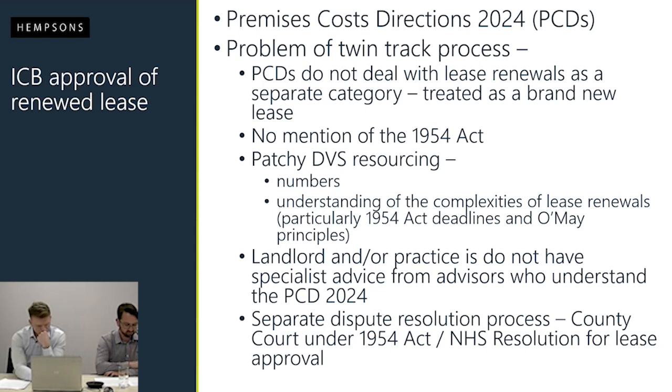So in our experience, problems can arise where ICBs are not engaged early enough in the process, and also, through no fault of the GPs, due to patchy resourcing at the valuation office, where the district valuers are advising ICBs on proposed lease terms as part of the approval process. So this resourcing issue that I mentioned is rather twofold. Firstly, there is a general lack of valuers to produce these reports for the ICB, and that has generated a backlog. Not only do they deal with lease renewals, they're also dealing with mid-term lease rent reviews, and of course for owned premises as well, notional rent.